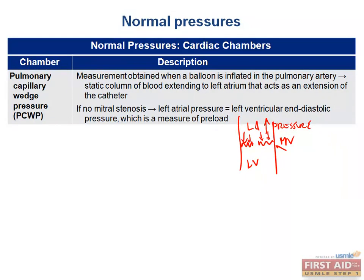because this valve needs an extra oomph or an increased pressure behind it to push down on it and open it. This will augment your pulmonary capillary wedge pressure readings to the point where you cannot use it to estimate left ventricular end diastolic pressure, because there's no static column of blood extending from the left atrium all the way to the left ventricle due to this stenotic mitral valve.